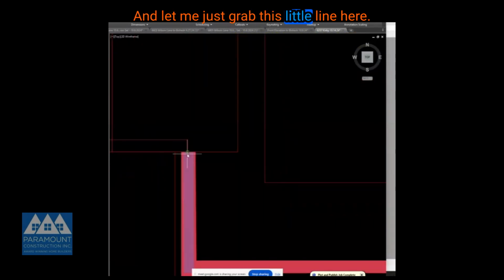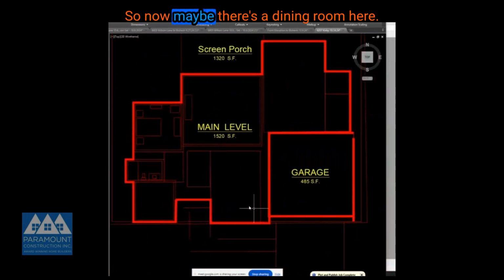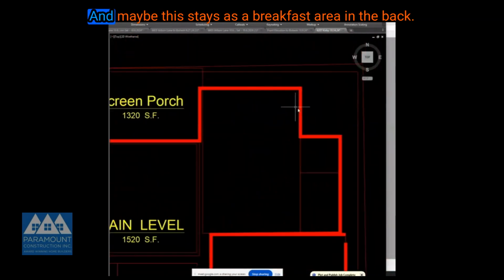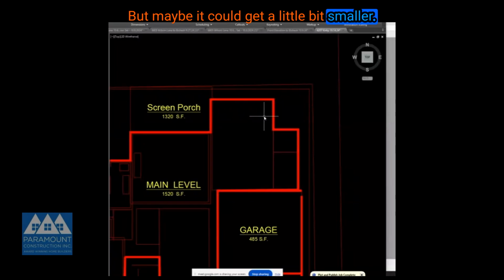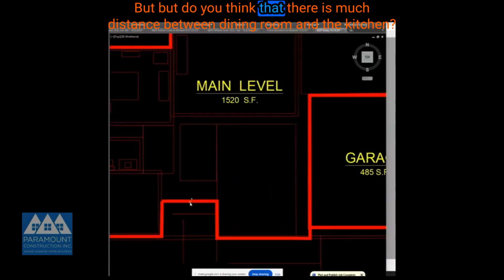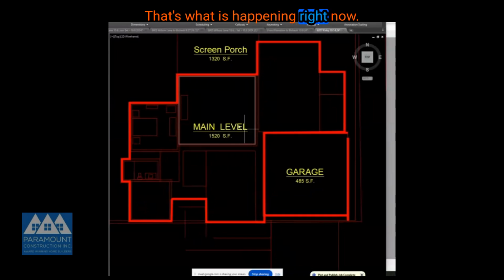And let me just grab this little line here so it's not lost. So now maybe there's a dining room here. We need to work on a stair here somewhere. And maybe this stays as a breakfast area in the back, but maybe it could get a little bit smaller. But do you think there is much distance between the dining room and the kitchen? So you have the living room in between, right? That's what is happening right now.